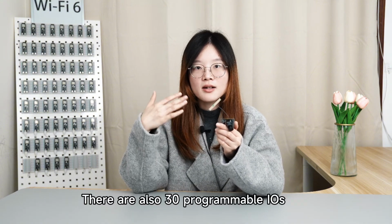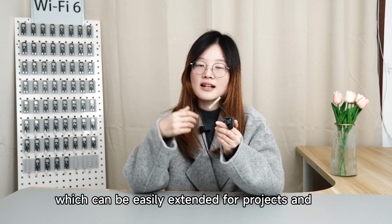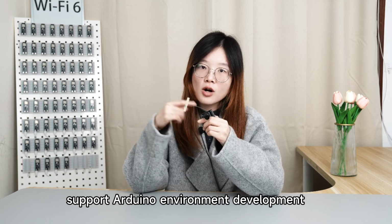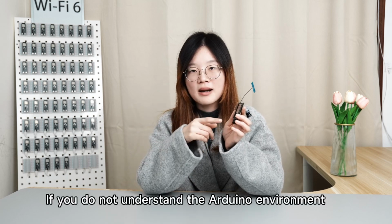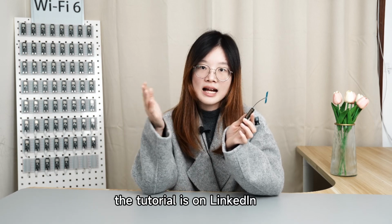There are also certain programmable IOs on this development board, which can be easily extended for projects that support Arduino environment development. If you do not understand the Arduino environment, don't worry. The tutorial will be posted on LinkedIn.